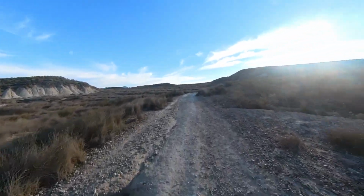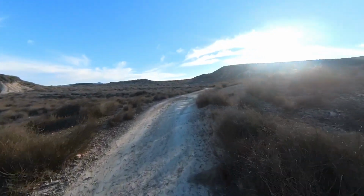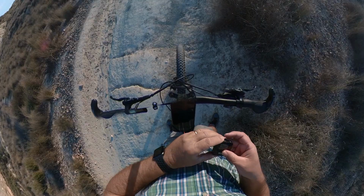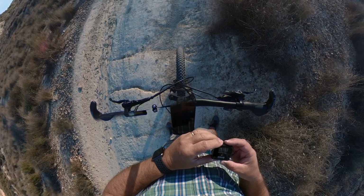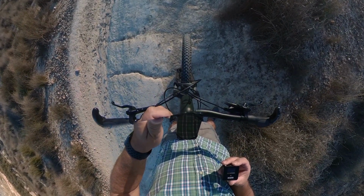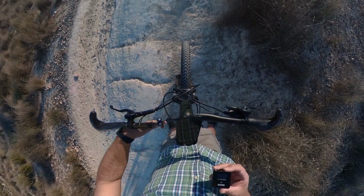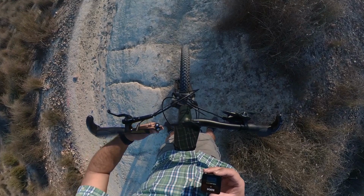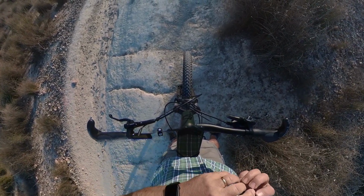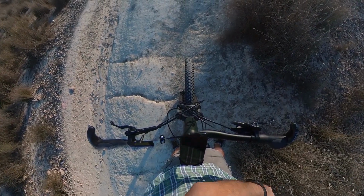So, not the best roads in the world. I think my camera's about to fall off. Just to adjust it. Yeah, we're still recording. Just wanted to make sure I was still recording, as the mount for the 360 camera got a bit loose. Let's tighten it up a bit more. Right, so put it back on. Like that.